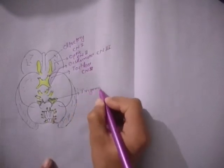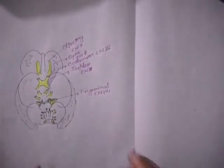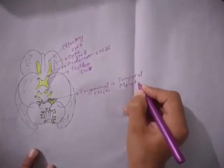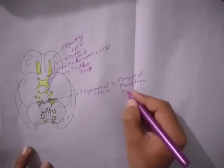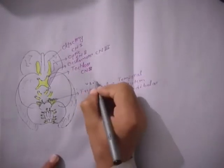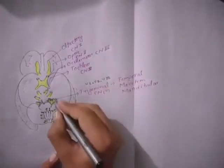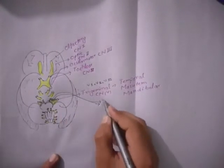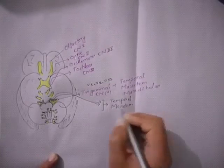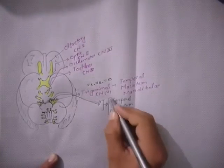The fifth cranial nerve is called the trigeminal, which is a very big nerve. It originates from the pons and the midbrain. It is both sensory and motor, controlling mastication. There are branches of the trigeminal: V1, V2 and V3. It supplies the temporal, maxillary and mandibular regions of the face.